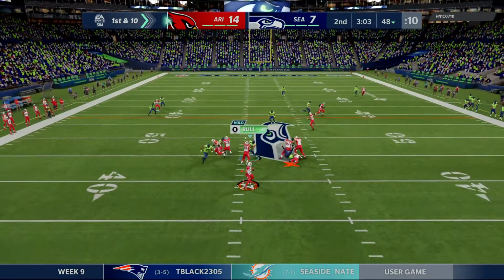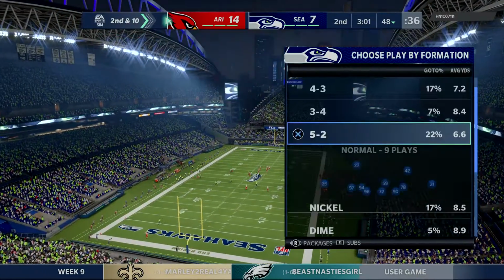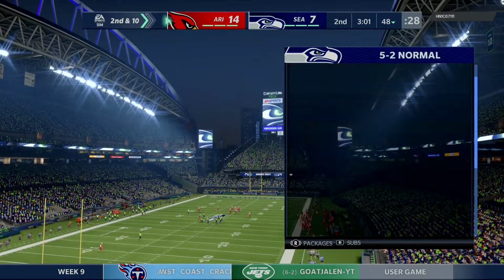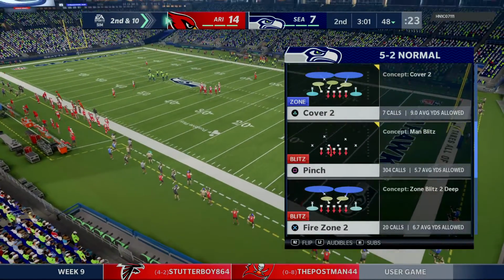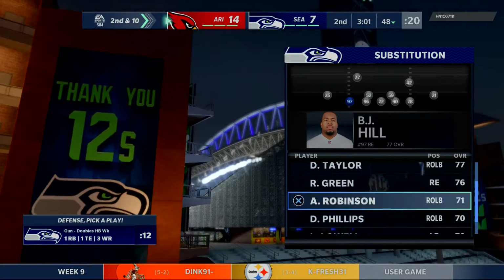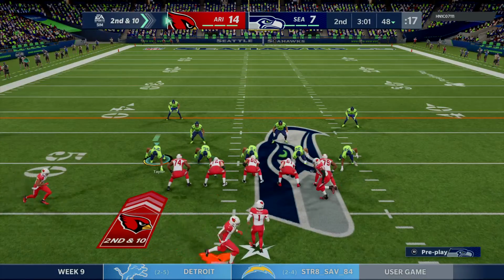Murray now. And that is incomplete. He couldn't hold on through the contact. Brings up 2nd down. Normally being a big-bodied receiver plays to their advantage downfield. Go up and make the catch, take the hit, and pick up yardage. But in this case, the hit was timed really well and popped it free from his grasp. So now 2nd and 10 after the incompletion on first down.